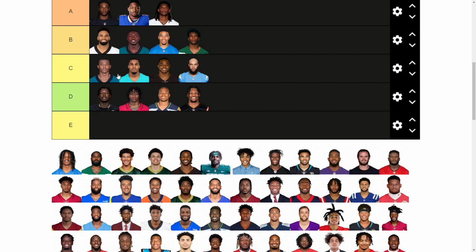But I think between Waddle, Devonta Smith, and T. Higgins, the number 2 wide receivers for their teams, I do believe that T. Higgins would be my 3rd highest ranked there. So maybe D tier is actually right here. I don't have a huge problem with putting him in D or at the end of C tier. Regardless, though, I think that T. Higgins he's a really good player.